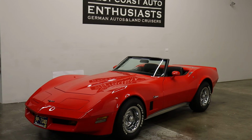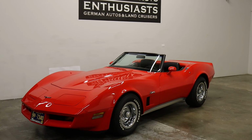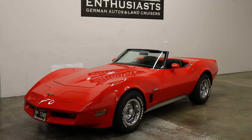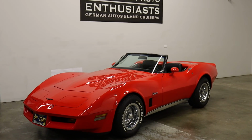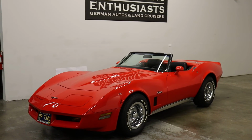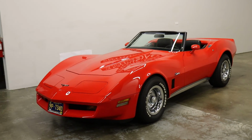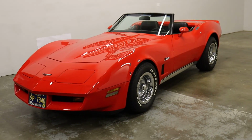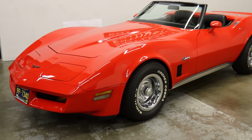Today we're featuring a 1981 Corvette. This is a clean title, clean Carfax car. It's a C3. If you're familiar with these, the 81 did not come in a convertible. So this was one of the cars back in the 80s that they converted into a Roadster with 69 parts, which I've come to understand now it wasn't common, but they did a number of them. And this was one of those.